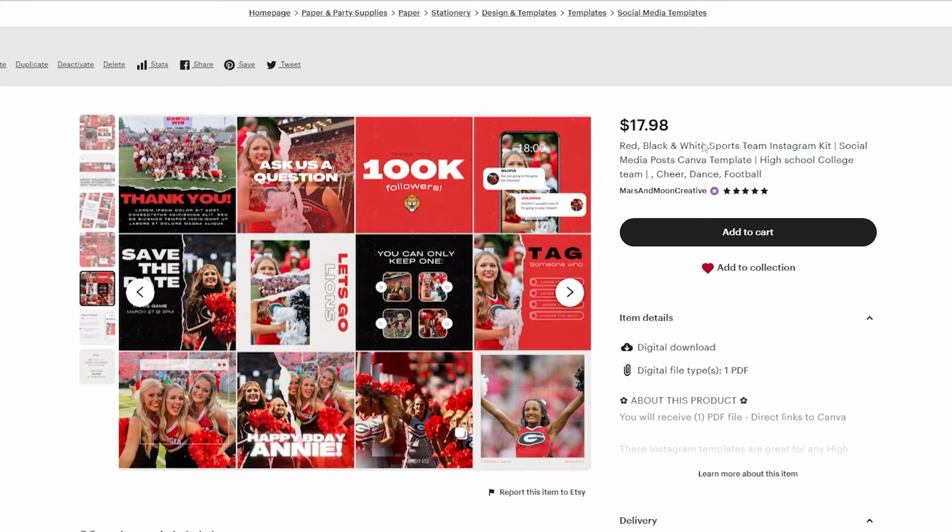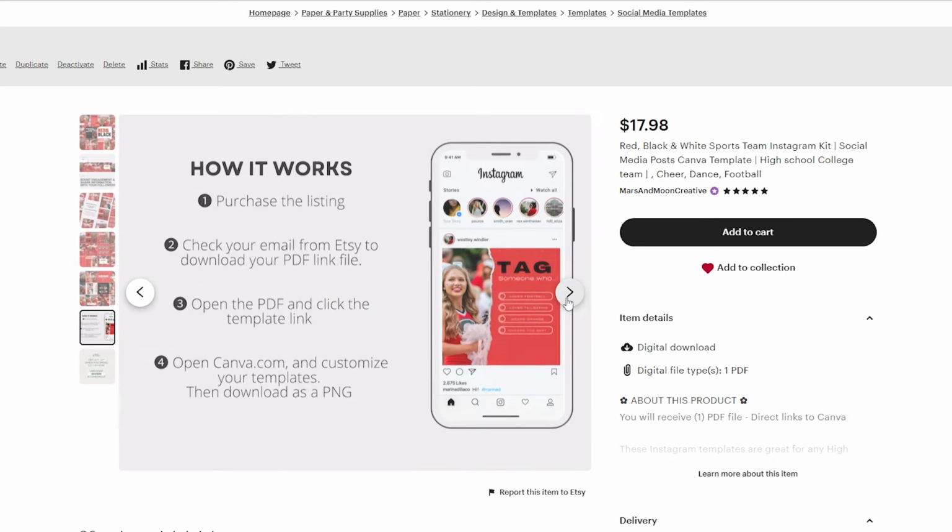I got into this niche because I was actually in band growing up. I was in band in high school and college, and so I just fell into this niche of helping out those people who may want to post about their team or organization on Instagram and may just not have a great way to do it. So I started to create templates for this. And so let's go back.